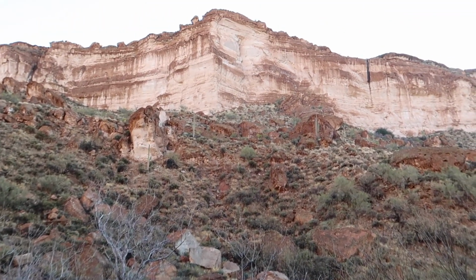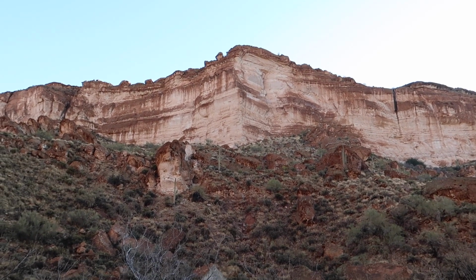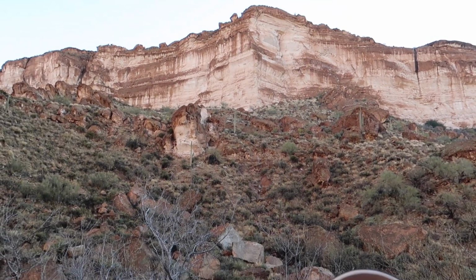Although the bottom of the canyon isn't real lush, as you can see behind me, these towering cliffs are so prevalent and beautiful as you hike this canyon. It really makes for a beautiful hike.